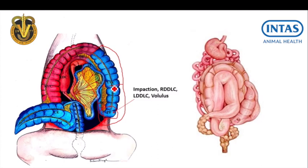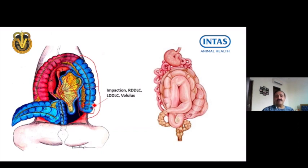Because of the mobility, it can either move or displace to the left side or to the right side. Also, because of the markedly decreased size of the intestine when the large colon travels from the left ventral colon to the left dorsal colon at the level of the pelvic flexure, the size markedly decreases. When the size decreases, that becomes a spot for obstruction. That's why impaction, right dorsal displacement of the large colon, left dorsal displacement of the large colon, and volvulus are very common in this part of the intestine. So this is the most common site for colic. And second is this one, impaction.